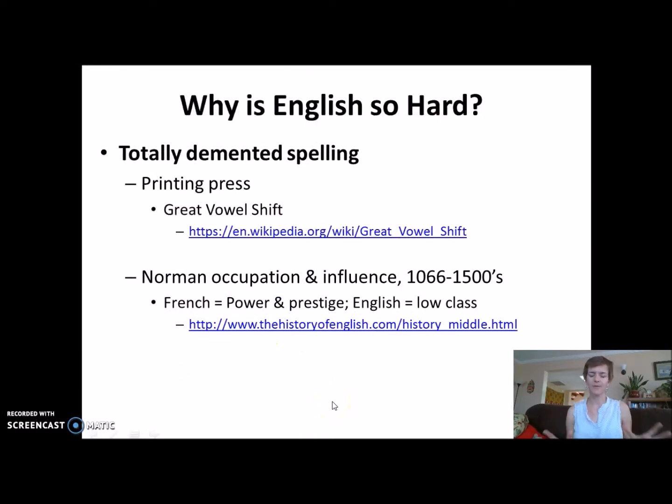Another reason for our very bizarre spelling system is the French occupation and influence from 1066 until the 1500s. In 1066, William the Conqueror, who was a French leader, conquered England. And for the next 500 years, the French, or people of French descent, held the power and the prestigious positions in English society. And the English language came to be seen as low class. So all of the words of government and of the nobility came from French. For example, prince, crown, castle, government, parliament, vote, all of those are French words. All the language of art and literature, for example, color, language, poet, all of our academic words, biology, history, chemistry, those all came from French. So their spelling is not English spelling, it's French spelling that we took.